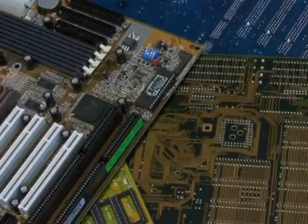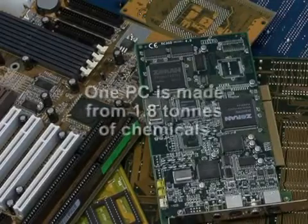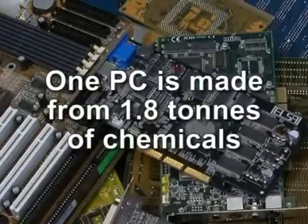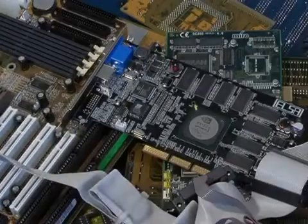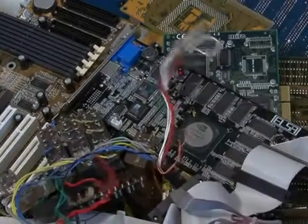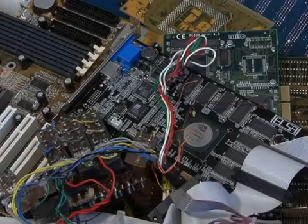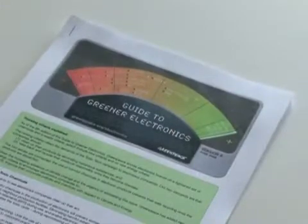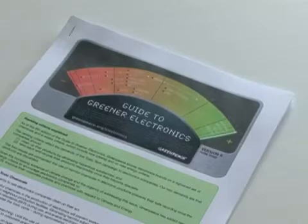Computing manufacture additionally has a significant environmental impact. It takes about 1.8 tons of chemicals, fossil fuels and water to produce a typical desktop computer. Many materials currently used in building PCs are also hazardous and difficult to recycle. It is therefore not surprising that the most recent Greenpeace Guide to Greener Electronics does not give any computer manufacturer a satisfactory green ranking.